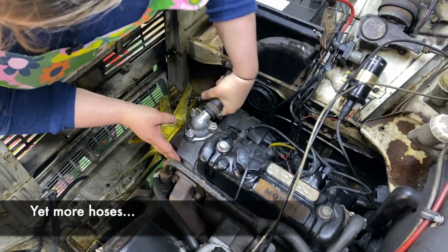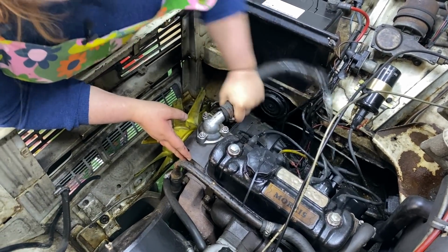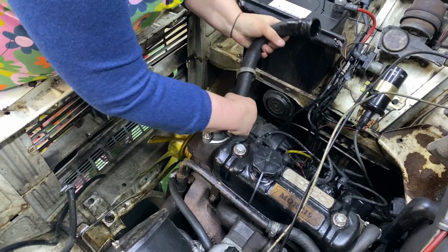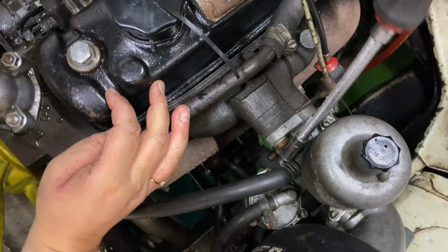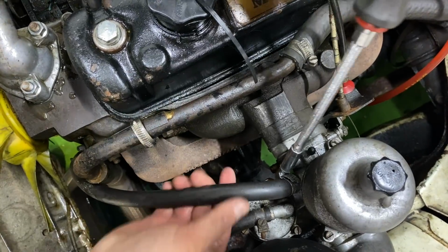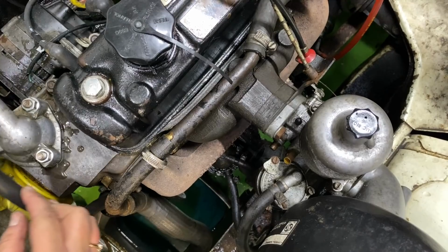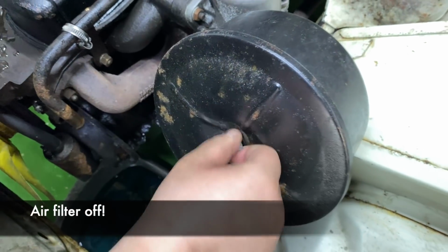Just pop the radiator over here. Yet more hoses, as if I hadn't had enough of these things. This took a lot of time that I wasn't really expecting. So if you're going to do this job yourself, probably give yourself a good day to do it. This handy tool that I borrowed off Ed was an absolute godsend in getting these hoses off. So I'd recommend one if you're going to do the job yourself.